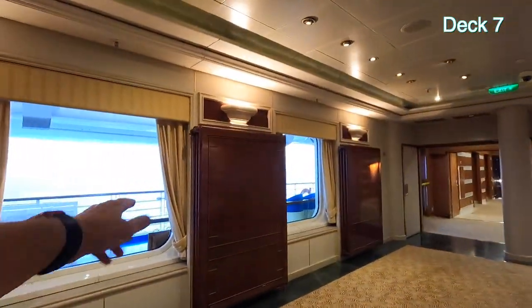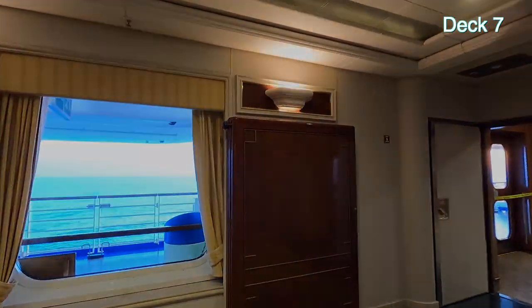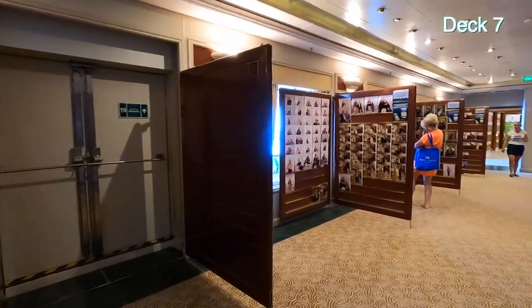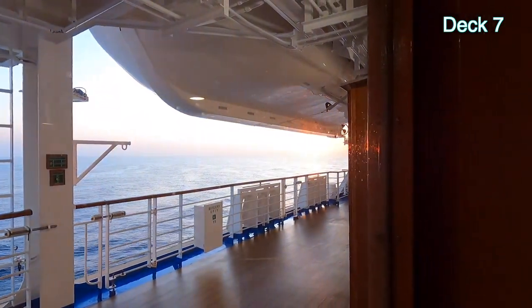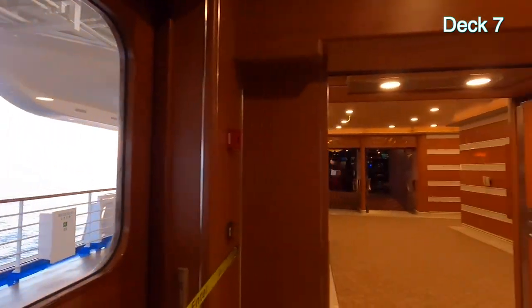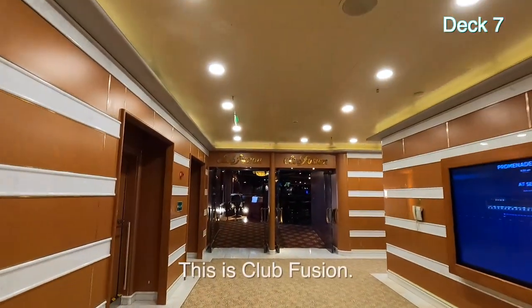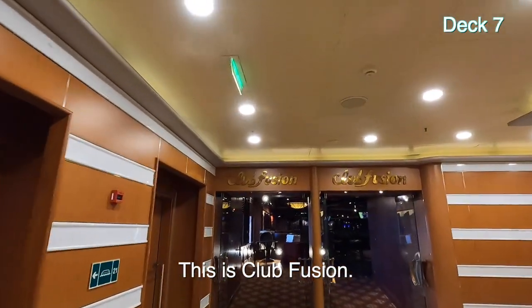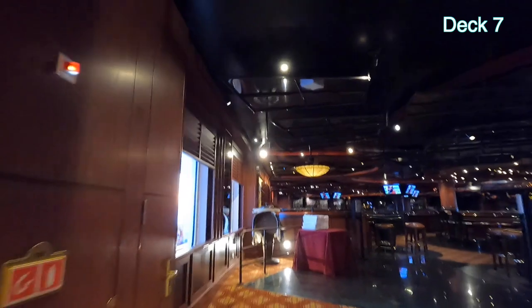This is the photo and video gallery, they call it. And in the afternoons, these panels would open and pictures would be on them. They don't print out a lot of pictures anymore. And this is outside. I just want you to see the sunrise out there. Can you see that? That's too burned out. Anyway, that brings us to the very back of the ship and Club Fusion. Now they got towels here because they're going to be doing Zumba later, I believe.